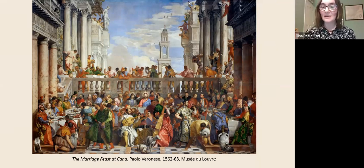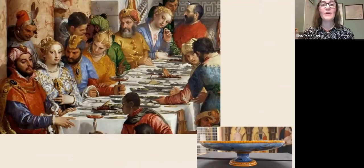Well, the guests, all of the guests, you can see overall the whole of the table, they all eat off this sort of shape, a footed bowl. We can see in this detail on the side that it is the end of the party. They all have confetti or sugar-coated almonds or fruit, and they have candied fruit sticking out of their plate.